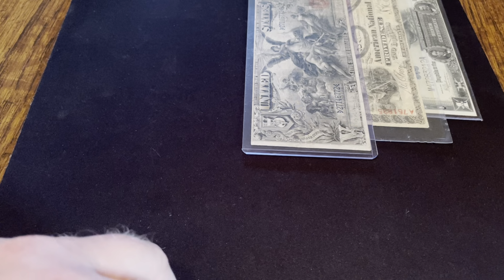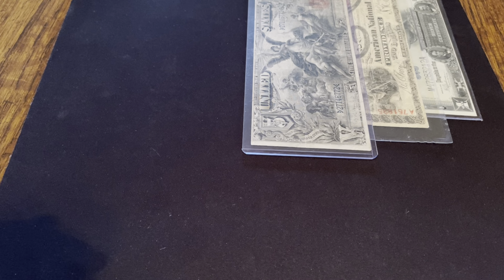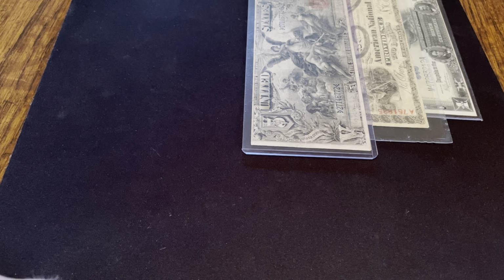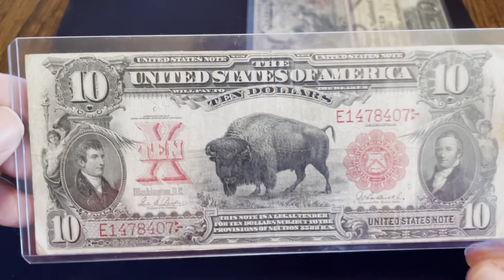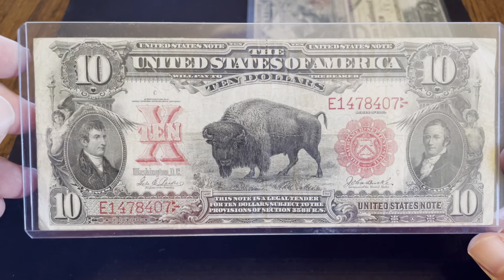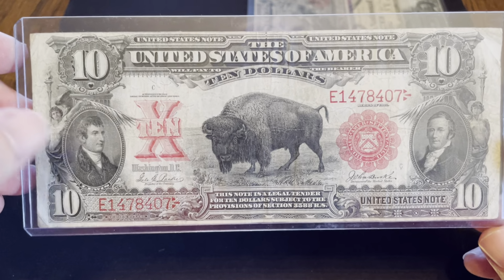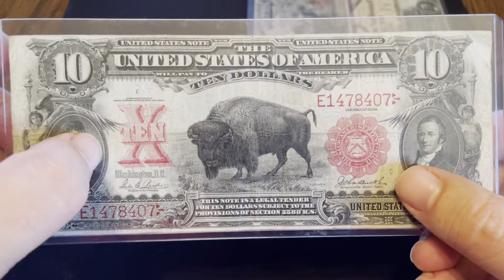I thought about using the Jackass note. I thought about using the poker chip, but when it comes down to cool $10 notes, I went with the 1907 Bison. This is just such a neat note. It is a legal tender, United States note, a legal tender note. It has the red seal, has the red ink.